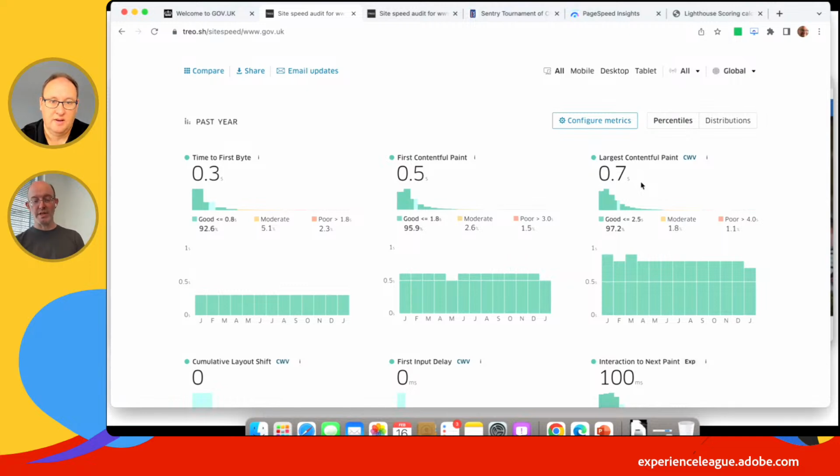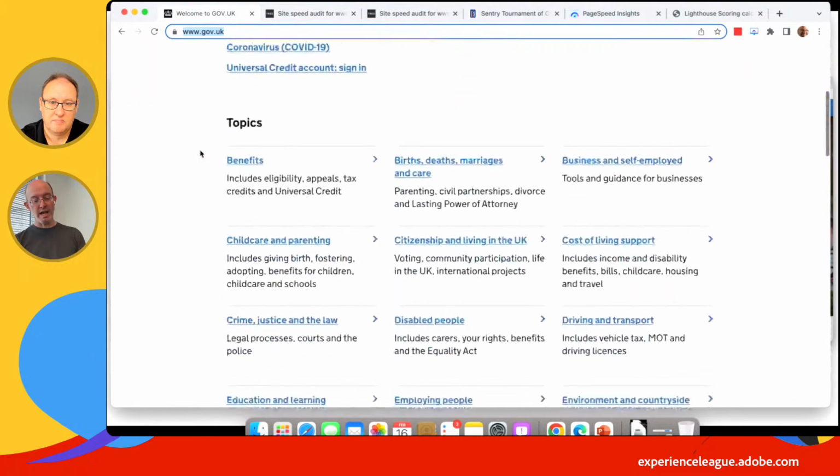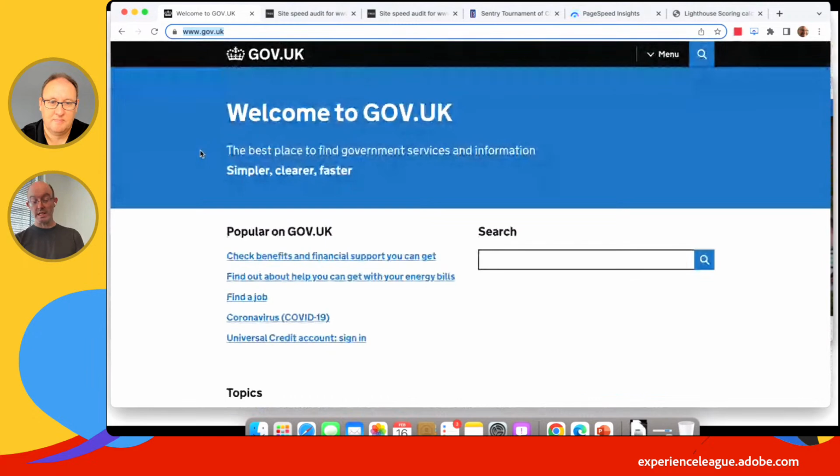So if you think of what's the fastest website in the world, okay. But then when you go look at the site itself, it's basically text. There are not even images on it. It's very simple, but in this case that's a very good thing, because folks can on their phone or whatever very quickly do whatever they need to get done for the UK government.